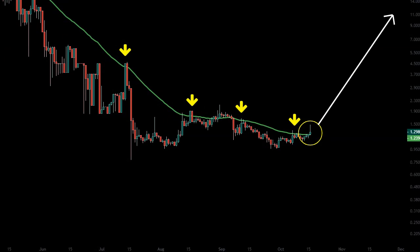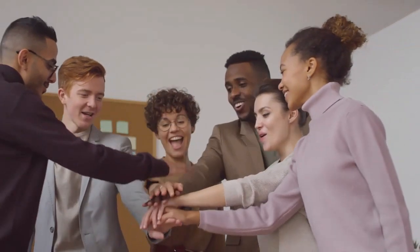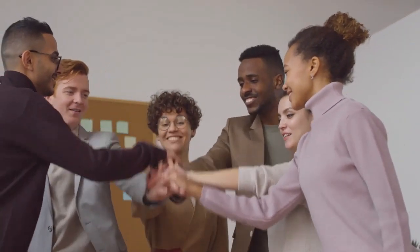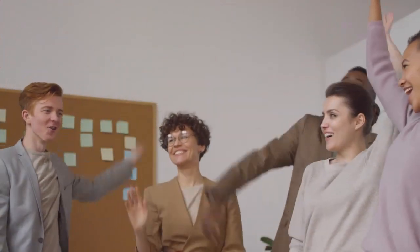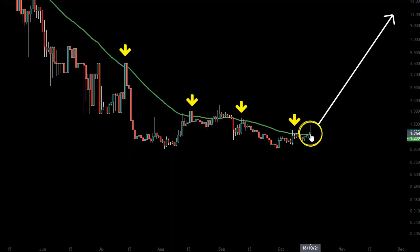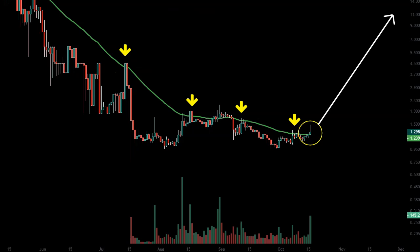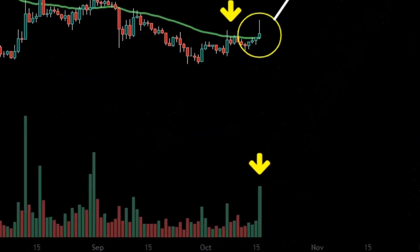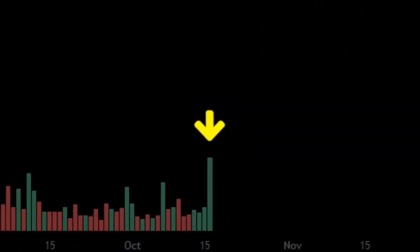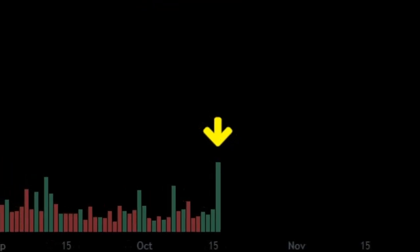Now, nothing is still confirmed. Put away that champagne for later times. Those are just little hints that could be pointing us to something bigger. Now, why do I find some significance in this candle? Not only that it is above the 34 exponential moving average, but look at the volume, ladies and gentlemen. Spot what is happening right here. We have a significant increase of the volume, so buyers are stepping in.